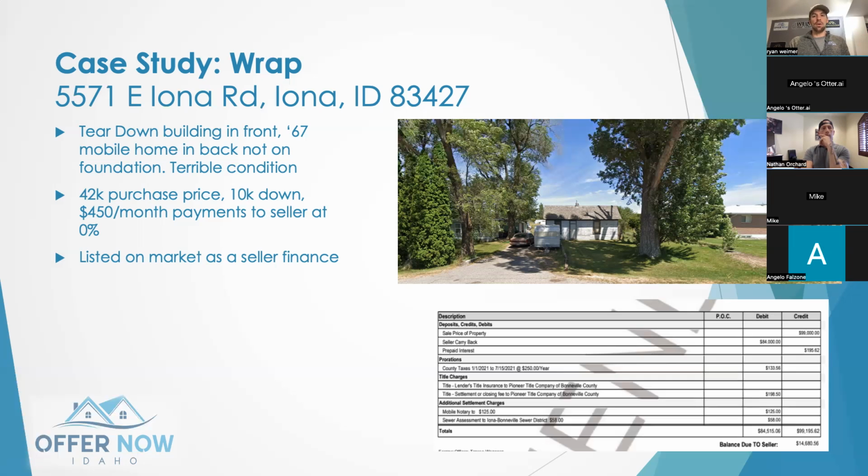So we started making payments at $450 a month, again, through the title company. They handle all our payments. You can use a third-party servicing company if you want to. And then we listed this on the market as seller finance. I'll show you guys a little bit about how we advertise these to buyers. We said, seller will finance, so send us what down payment and monthly payment you could reasonably afford, and we'll fill in the rest of the blanks. It ended up selling for $99,000 for 15K down.